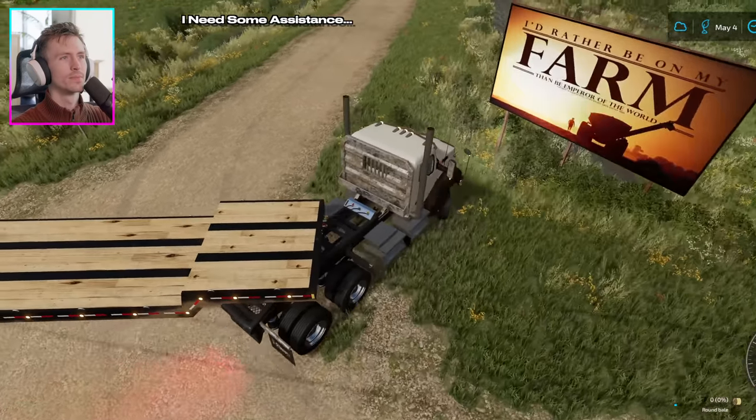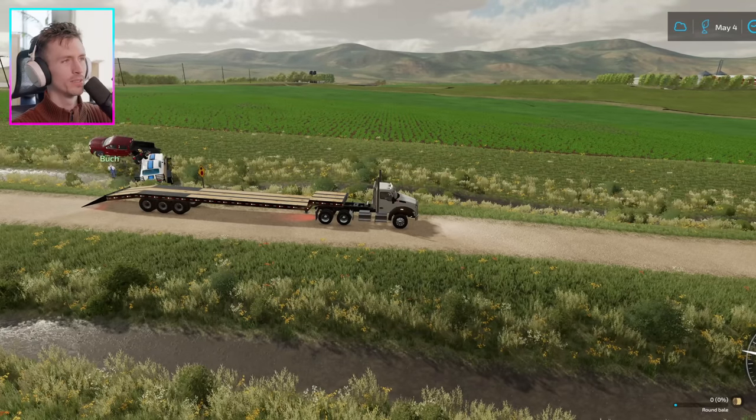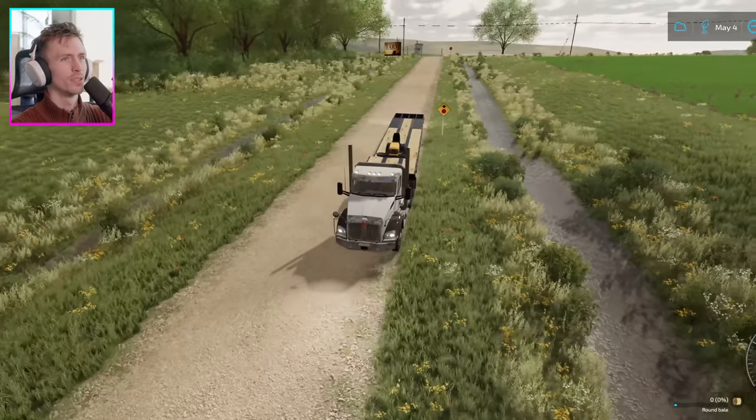I need some assistance. Hey, joke's on you. I got the mower unstuck, so now I can drive it home. Are you sure you don't want me to just take the mower? Yeah, just take the mower. Okay. Now I gotta back up at 5 mph again. You did this to me. I just want you to know that.